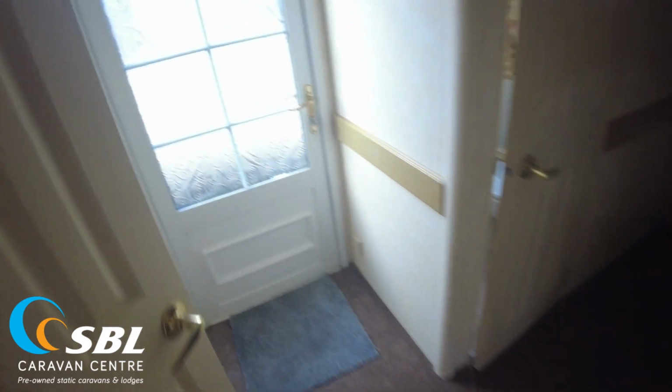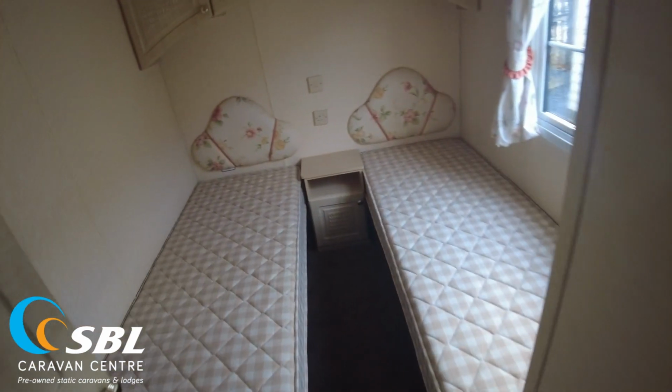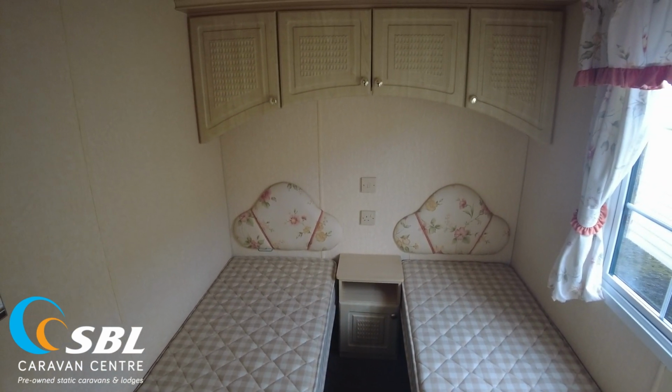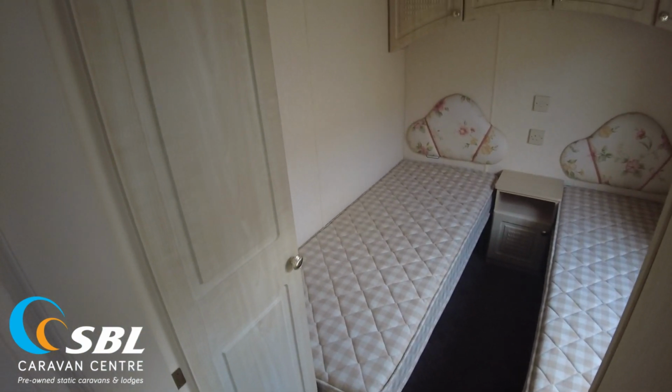Then if I come out of there and turn again to my left, you see the exterior door there. We find our other twin room, slightly smaller than the other one, as you can see. Same style bed, storage over the top of the bed, bedside unit in the middle, and then we've got a wardrobe unit there as well. So just a bit smaller than the other one, but still a decent enough size.